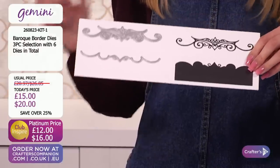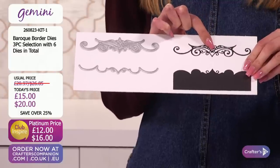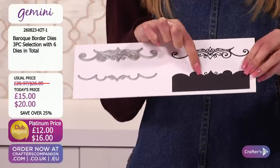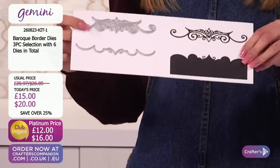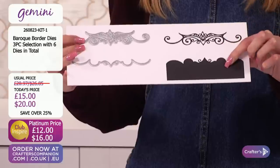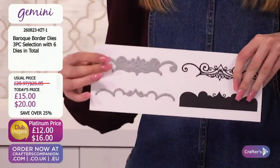So what you're getting is that main gorgeous detailed die that will cut out of your cardstock. And then you're also getting that edger die, which on its own doesn't look like an awful lot. But the idea is you can layer those together to get that beautiful detail on top of that coloured edge. So cut them from two different colours of cardstock and you're going to get that beautiful edge on your die cut border there.